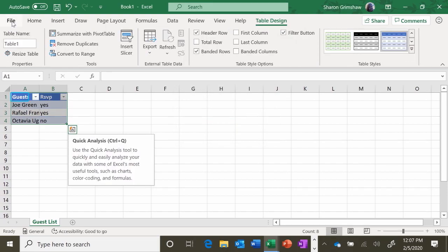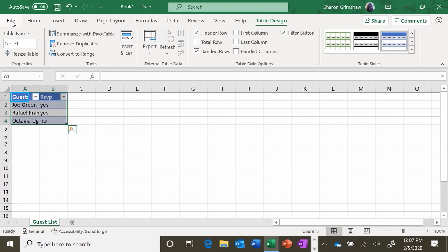Book 1, Excel window, table 1, enter table 1, 4x2, A1, header item, editable, guests, no filter applied, column header, row 1 of 4, column 1 of 2.